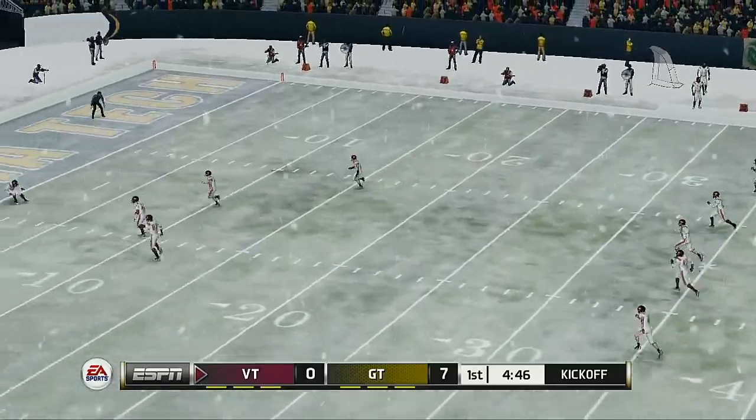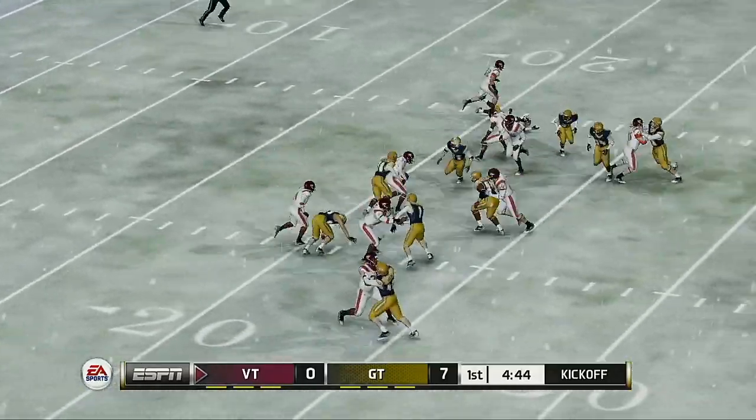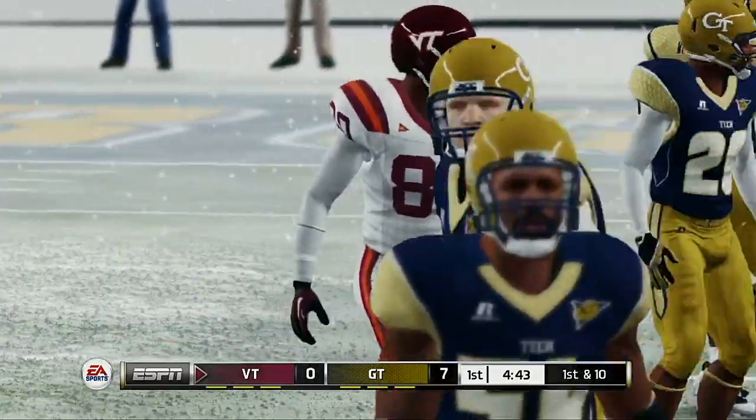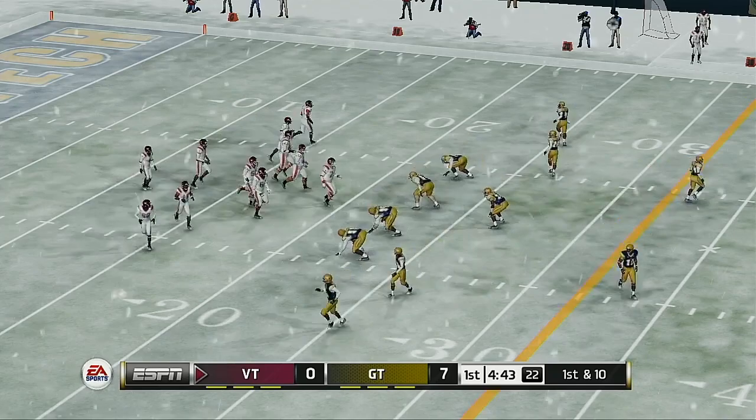And he got all of this one. Great kick. He's to the 20. He's taken down at the 21-yard line. The quarterback leads the team out on the field for the first drive.